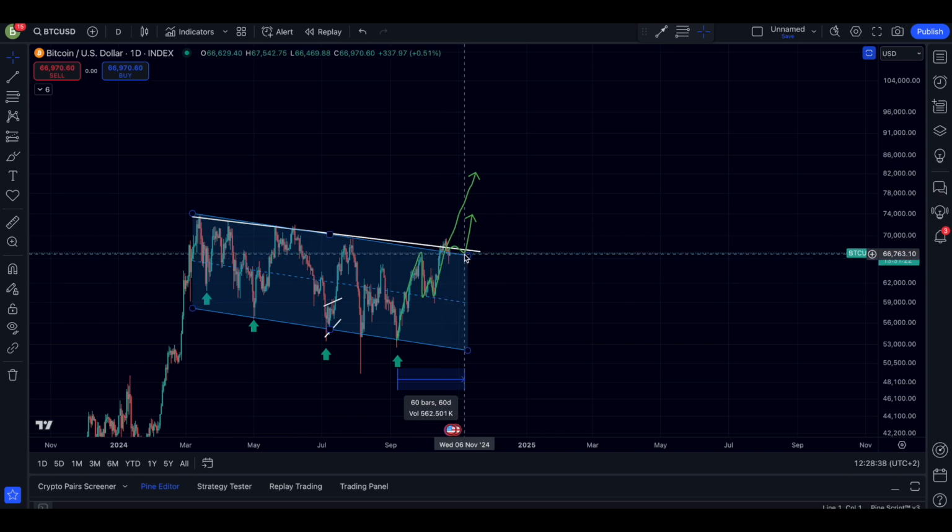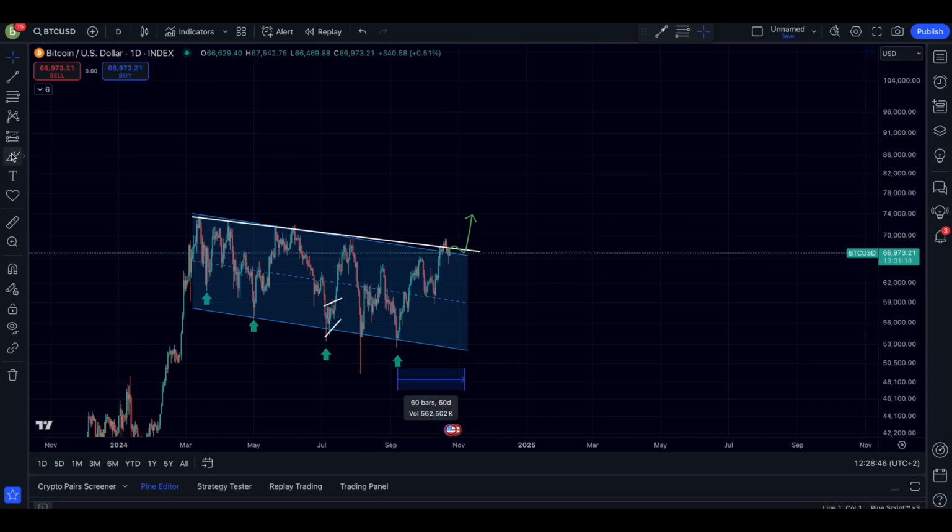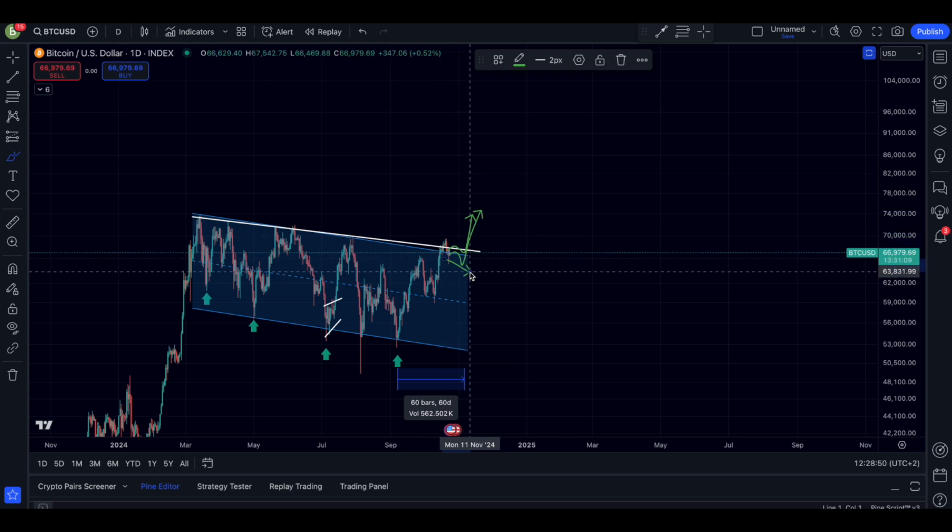But generally, to be perfectly safe based on time, you basically want to wait a little bit till around that 6 November time period, because we might test these lows again. That's definitely possible. We might even do something like this where we come a little bit down and then have a bullish divergence.